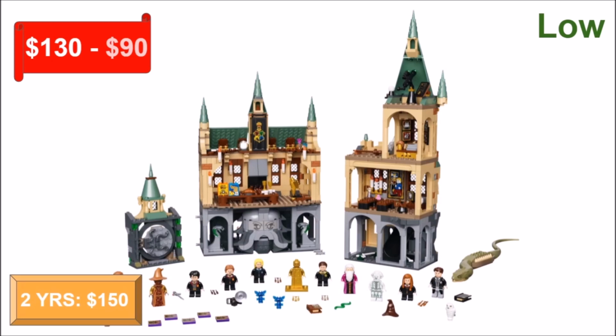Funnily enough, I've actually seen this set on sale quite a few times. I've seen this set go as low as £84, I believe, which is about $110. Yeah, I've seen it really low in price. And it's only been out a couple of months, and obviously Black Friday's coming, so I could see this set easily getting down to that low again, maybe even £75.